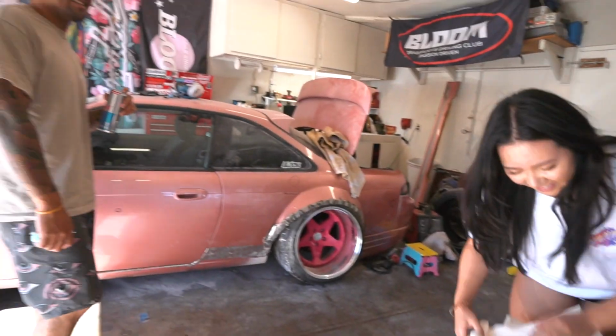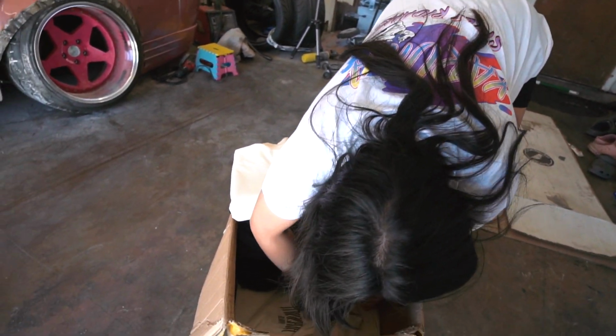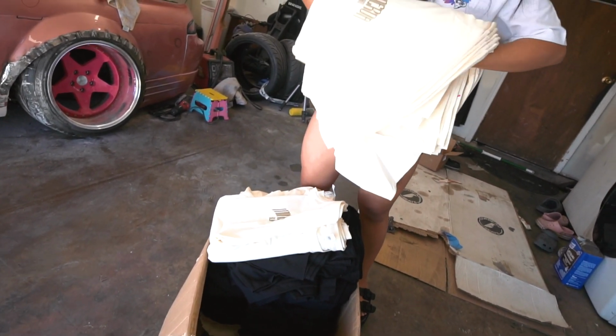Tell me not. That's sick. The off-white, nice. The off-white is nice. Yeah, those came out cherry. What is that? Extra large. You gonna try this one on? Nah, I got to show myself first.